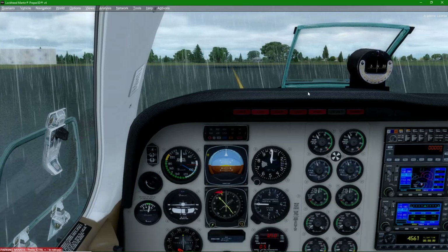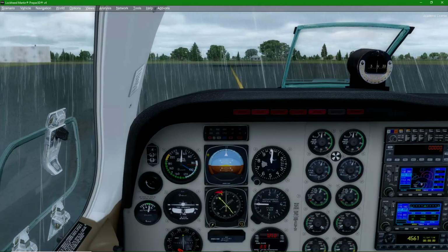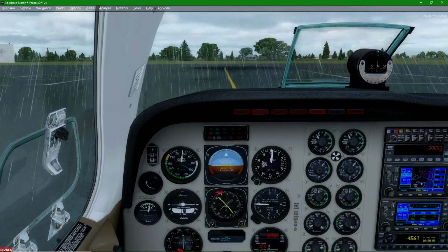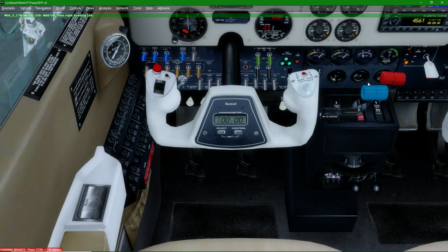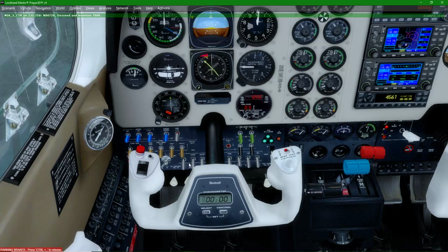Delta 1368, turn right heading 360, vectors for the ILS 30 approach. Make sure you have it programmed in. Roger, heading 360 to the ILS 30, and we have it programmed in for Delta 1368. American 260, wind 230 at 5, runway 26.